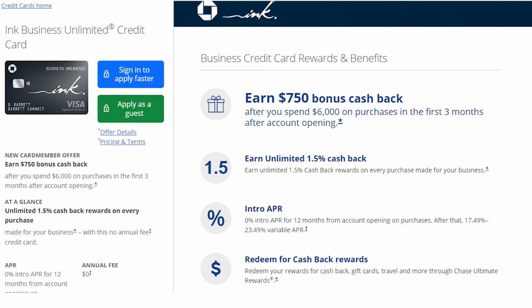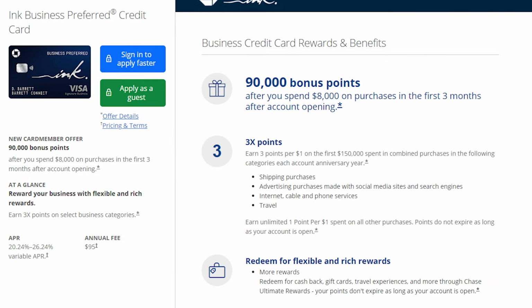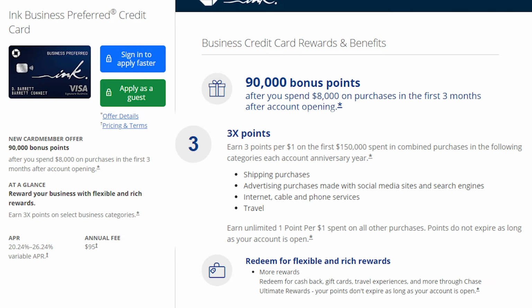The Chase Ink Unlimited allows you to earn 1.5% cash back on all of your spend, and the Chase Ink Preferred allows you to earn 3x points on advertising through social media sites, shipping purchases, internet, cable, and phone bill services. Not to mention 1x points on everything else. Those 3x points per dollar spent are limited to the first $150,000 spent combined each year. But again, after that, you have that 1x points per every single dollar.